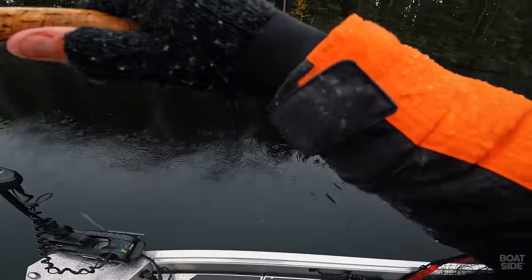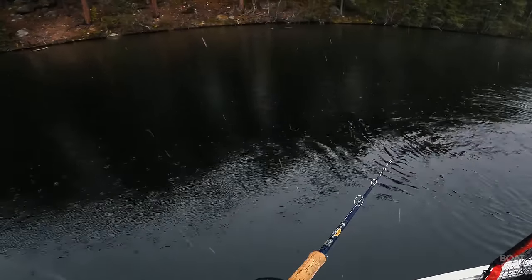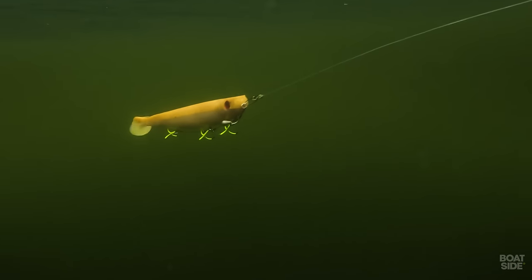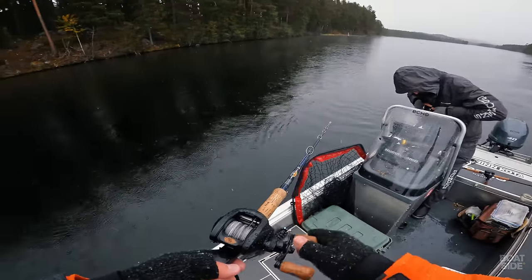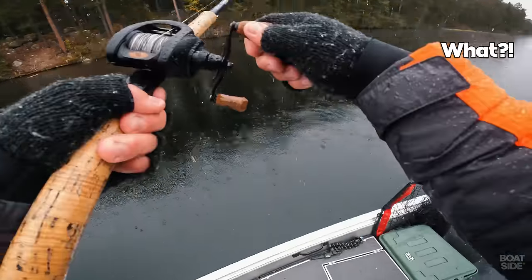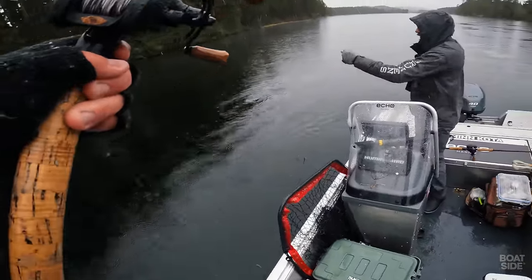We were quickly running out of daylight and we were getting slightly worried about the fact that I hadn't had any strike on the 40 centimeter soft bait. And this was just the little brother. But sure enough. Hey! No, he's good! No, look! No! What a take! No!